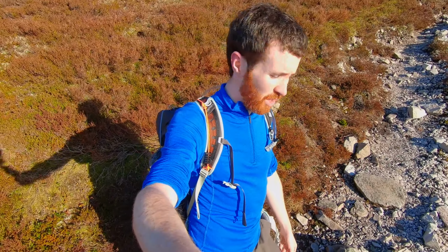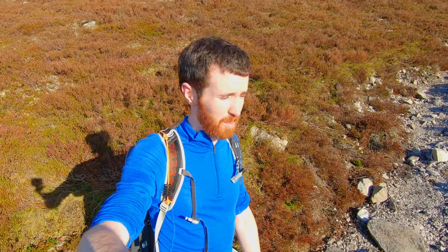Seems like a fairly nice track though. It's all rubble and boulders, so it's pretty easy going. Just going to take my time, get to the top, have some lunch up there I think, and enjoy the views.